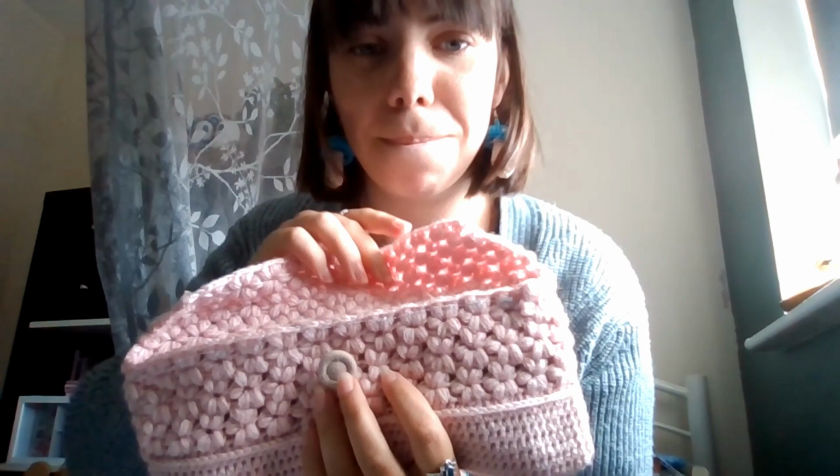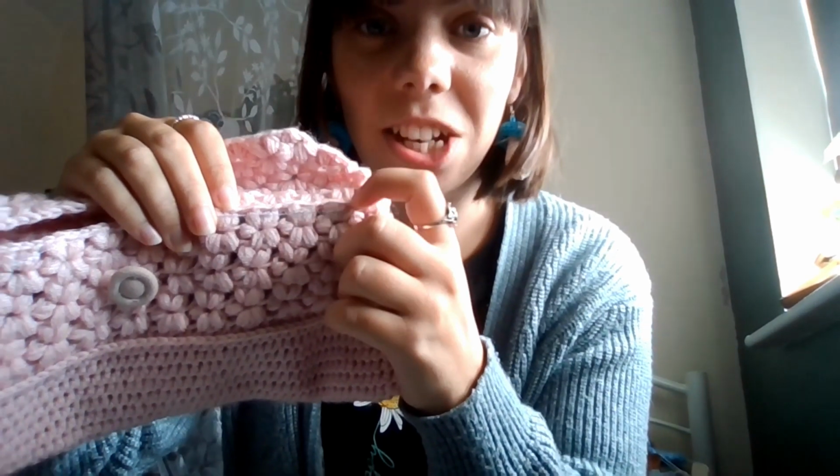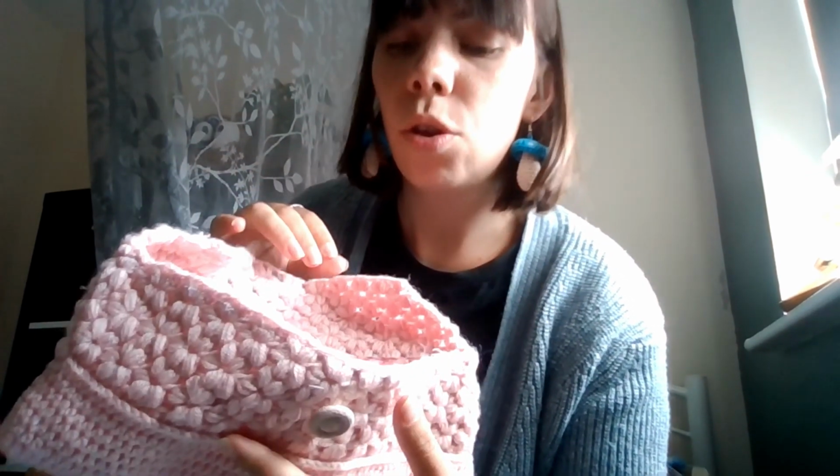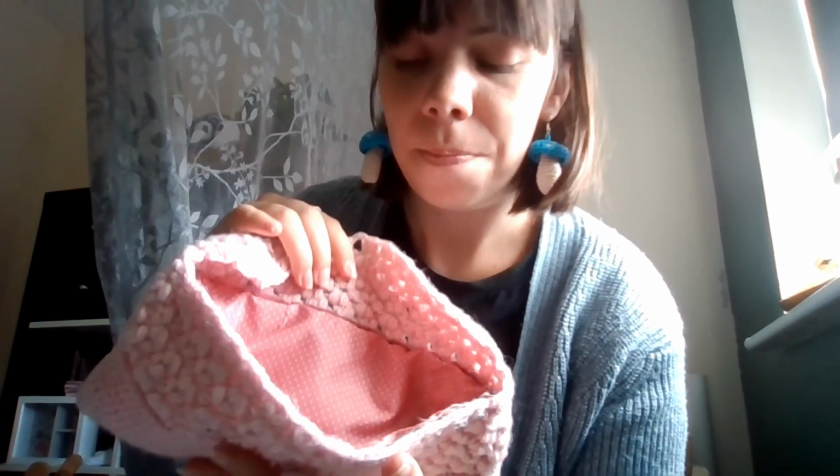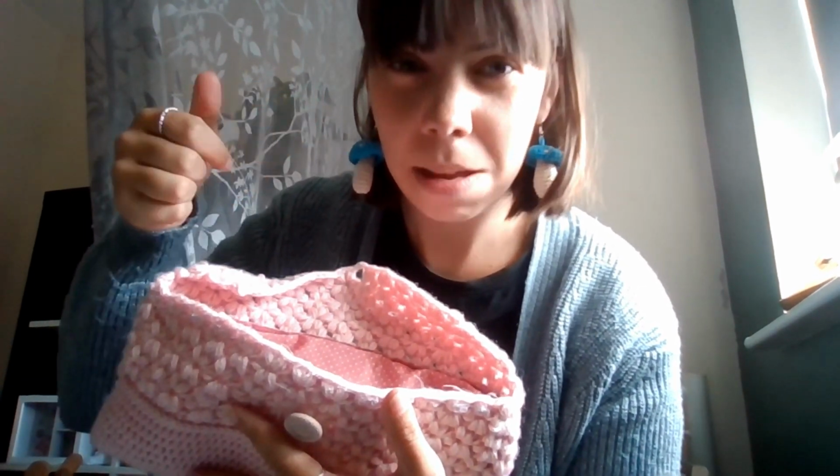not too bad. On the front, if I open it, I'm not sure if you can see it so clearly here, but you can see the stitching there. And then inside, got my lining. It's not terrible, but it's not something I would sell. I think what I needed to do is make a seam on the lining and then sew it in.